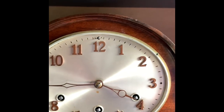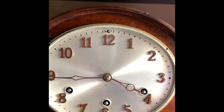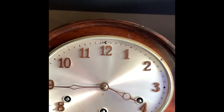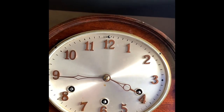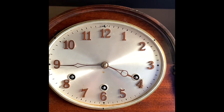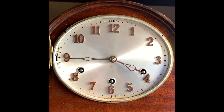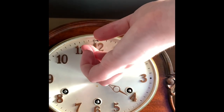They also made a model that was a dual chimer, played Westminster and another chime known as Trinity. I have a clock of that model. I will show it off to you once it is repaired. But for now, enjoy this absolutely wonderful Westminster Hamburg American Clock Celebrate.